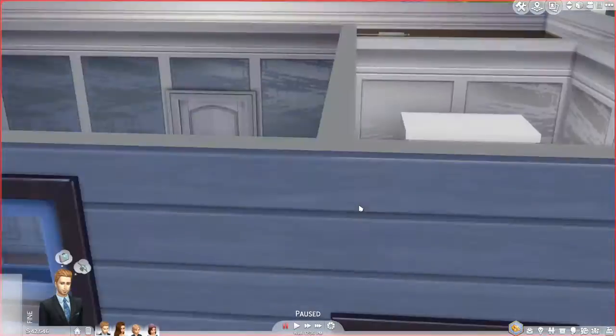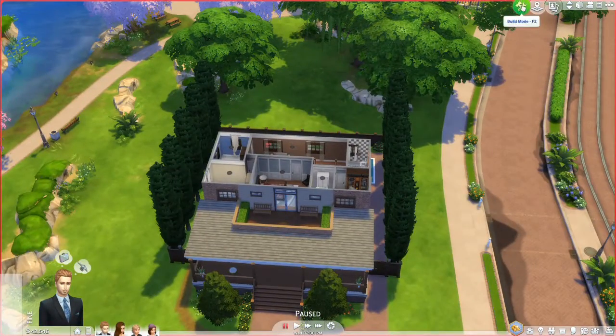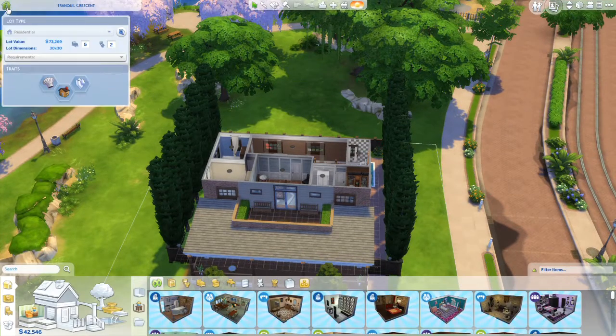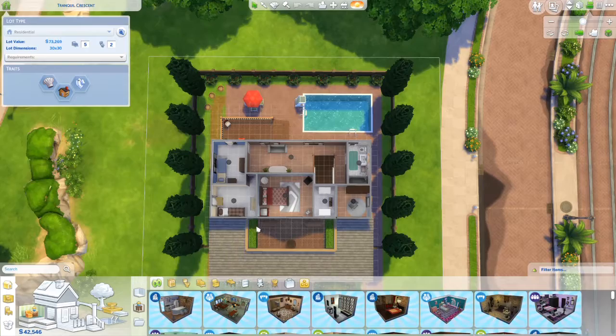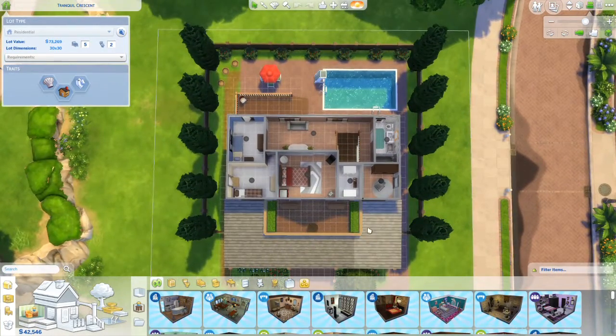Okay, so that is it. That's all of the house. I'm going to zoom out and... Oh, I forgot to tell you guys the lot traits. It is Chef's Kitchen, Homey, and Haunted. Because obviously it's going with the old house theme, and I thought old houses are, I don't know, I just thought it would be nice to make it haunted because it's an old house.